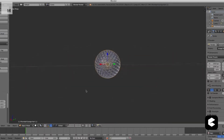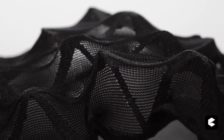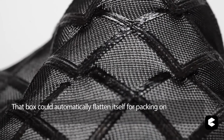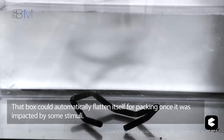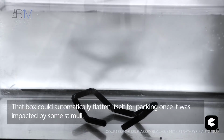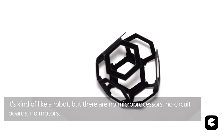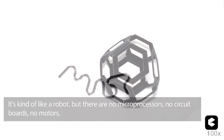Now imagine having a box that was printed with a 3D printer. That alone in itself is cool, but imagine if that box could automatically flatten itself for packing once it was impacted by some stimuli. It's kind of like a robot, but there are no microprocessors, no circuit boards, no motors.